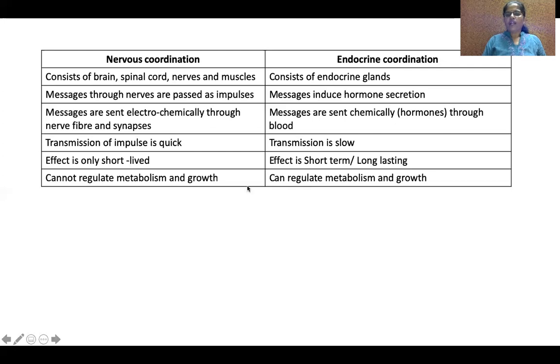Okay. And another difference we can write: the nervous system is continuous. It is well connected, whereas the endocrine system is not connected. Okay. These are the differences between coordination in terms of the nervous system and the endocrine system.